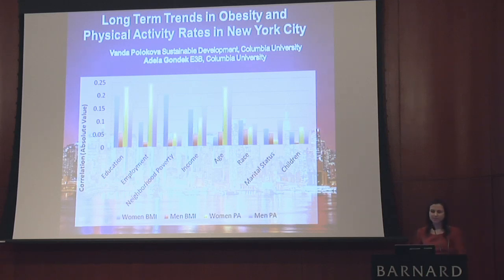Hi, my name is Vanda Polkova, and I looked at obesity and physical activity rates in New York City. Because there is such a great disparity in the way the obese and overweight populations are distributed, I wanted to find out which factors correlate the most highly to that cause this distribution.